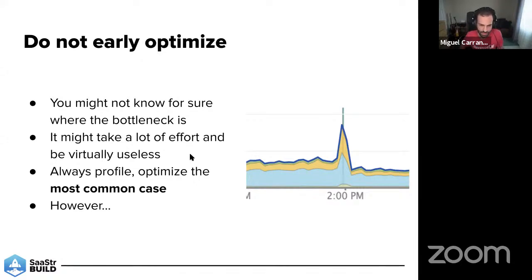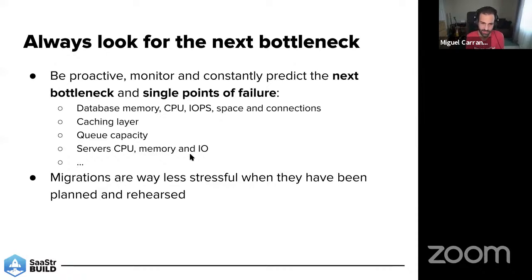However, that shouldn't stop you from always thinking about which one is gonna be the next bottleneck or the next single point of failure, and try to predict it. It's a great exercise for your whole engineering team. It can be anything. Most commonly it's a database because it's a centralized single point of failure, but it can be your servers, it can be your caching layer, it can be anything.